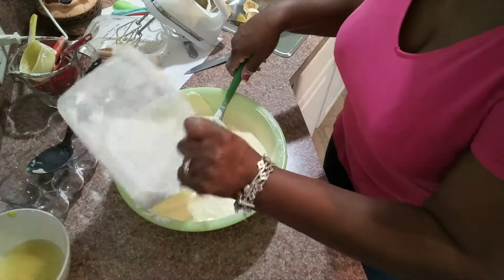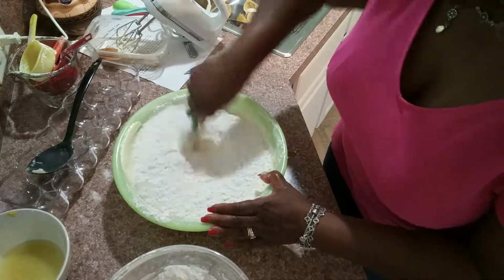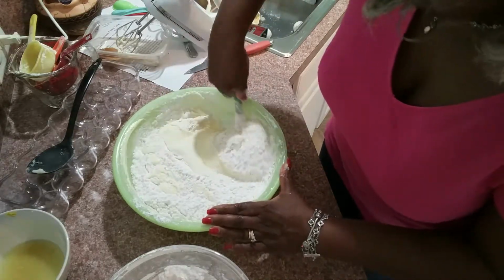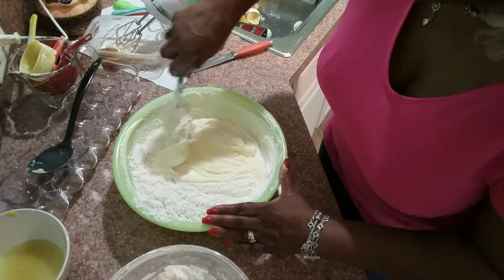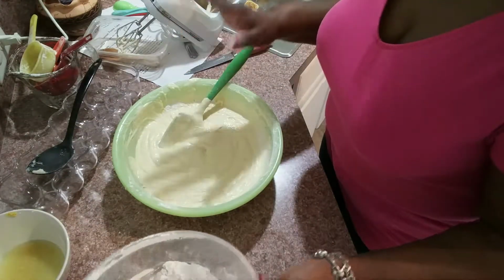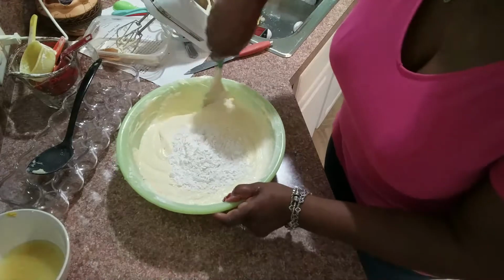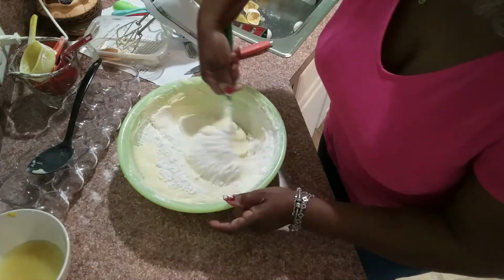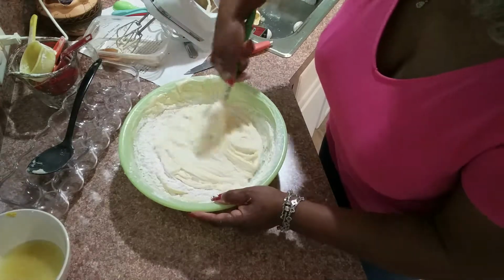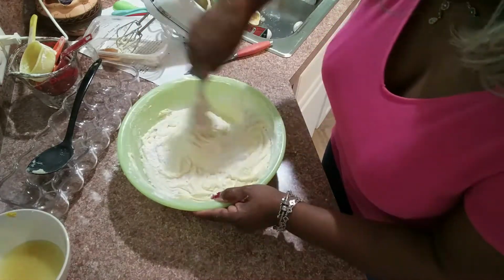Okay, another third. Turn it in. Let me stop that vacuum. Okay, we're on the last third of the flour. I'm going to fold it in. So creamy, it's beautiful. It's a beautiful cake mix. The color is just a lemony yellow, which you would expect.